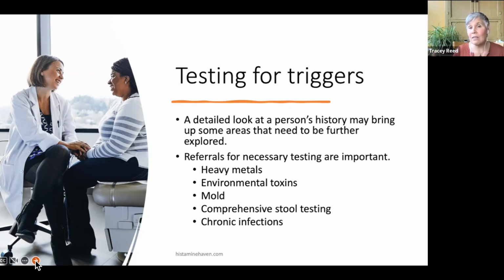Environmental toxins, this is a pretty broad term. And this is really anything in our environment. Could be things in the air, including air pollution. It could be body care products, you know, cleaning products you're using in your household. So there's lots of different things there.